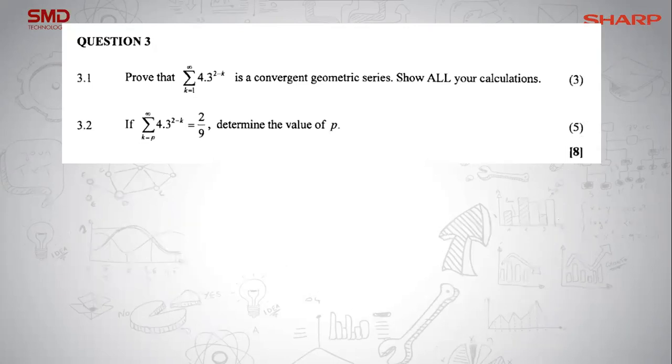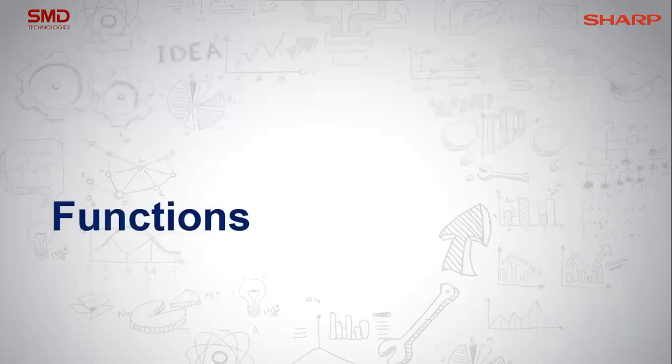I think that's the end of pattern sections. Any questions? All right, fantastic.